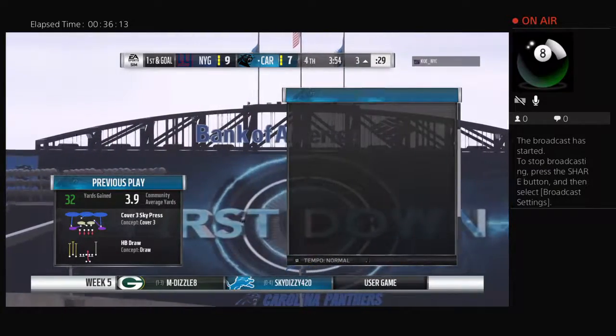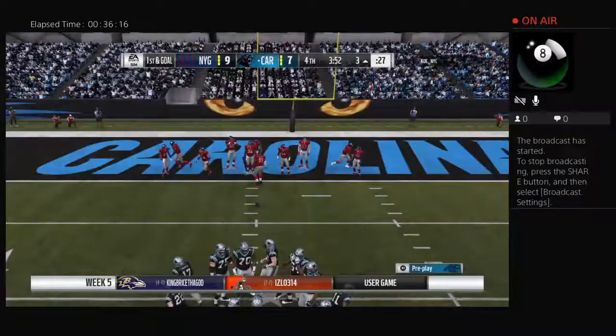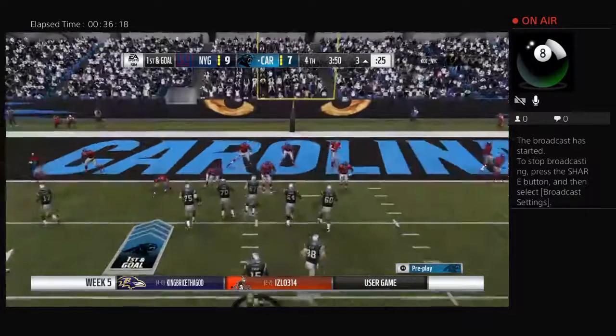Yeah, some nice running right there. That's what got them the first down. But at this point, I suggest open up your playbook. You can call just about what you want.